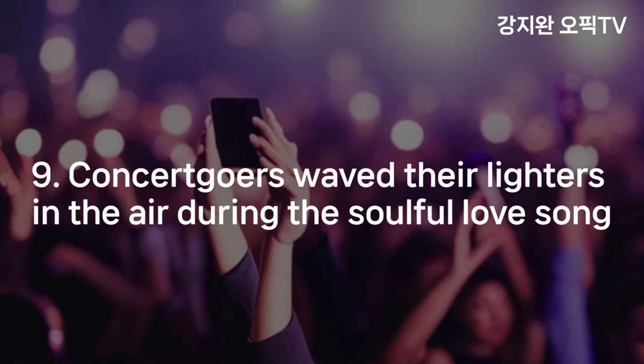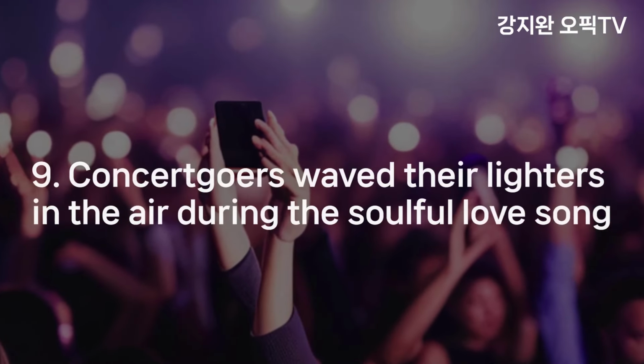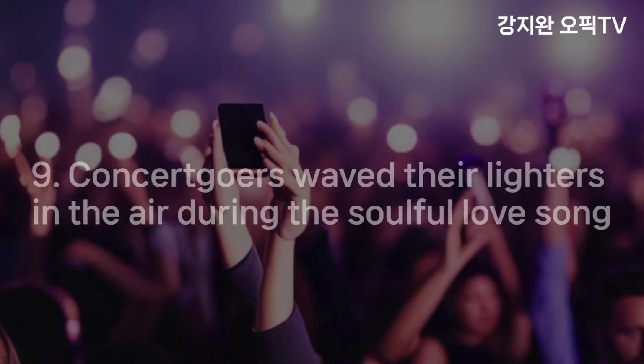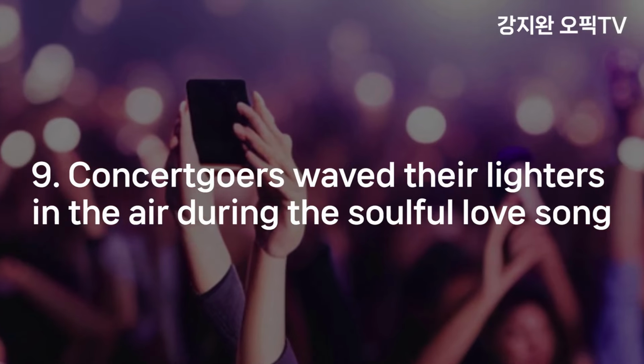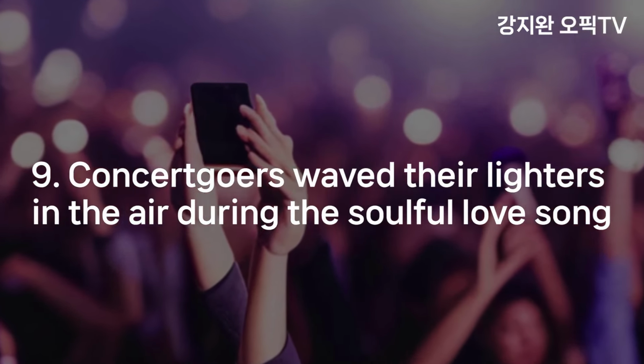Concert goers waved their lighters in the air during the soulful love song.